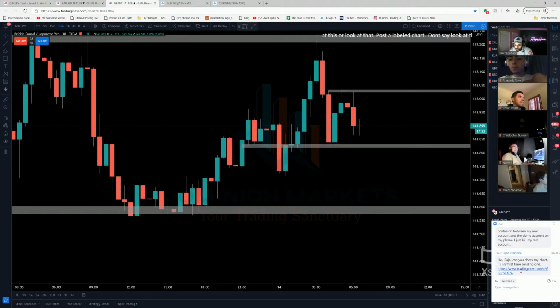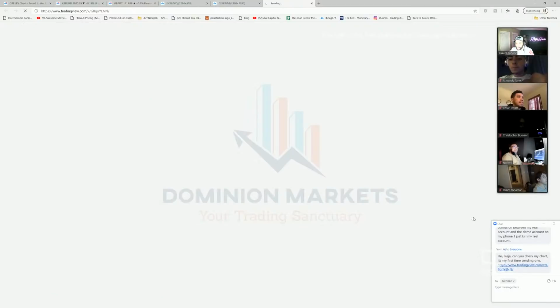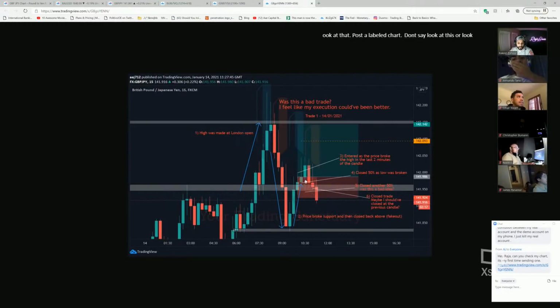Can you check my chart? My first time sending one. Alright, let's take a look here. This is entered as the price broke the high in the last 2 minutes right over here. Closed 50% as the low was broken. This yellow line is pointing towards this candle, and this candle did not break any low, so we're going to continue on. Closing at 50%, was this a bad idea?